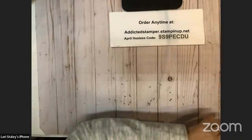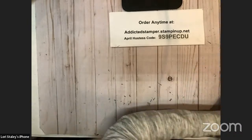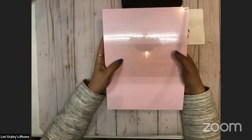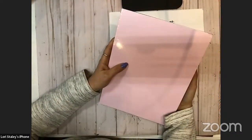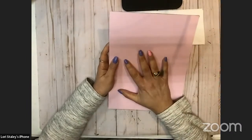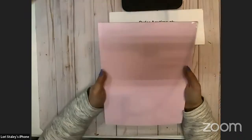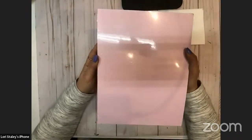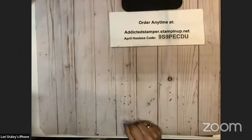Then the new colors that are coming as part of the core colors. This one is the Bubble Bath. Okay, they could have just as easily called this bubble gum, I think. But I do like it. It's a nice soft true pink, okay? So Petal Pink is a little more peachy. This one's going to be a much better pink if you want a true pink, I think. I like that one so much, for some reason I bought 2 packs of it.